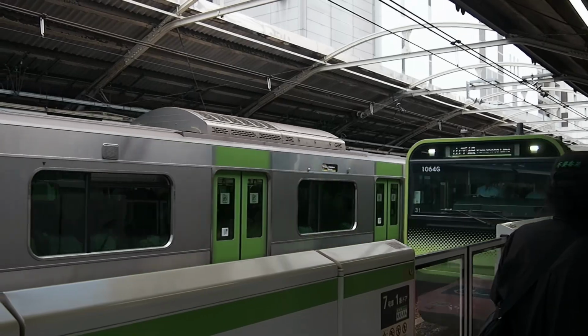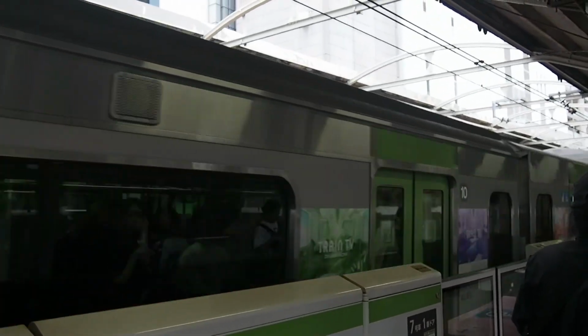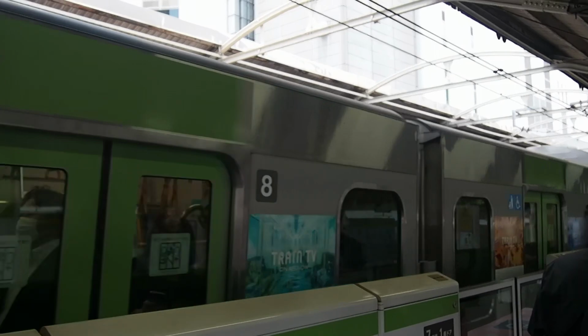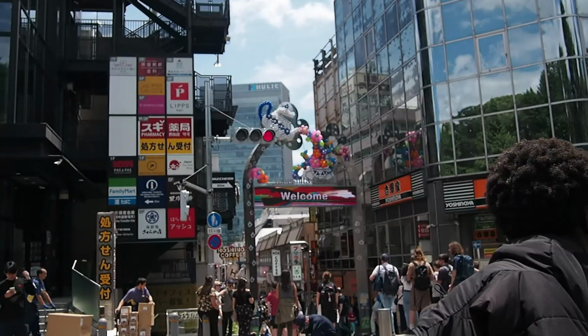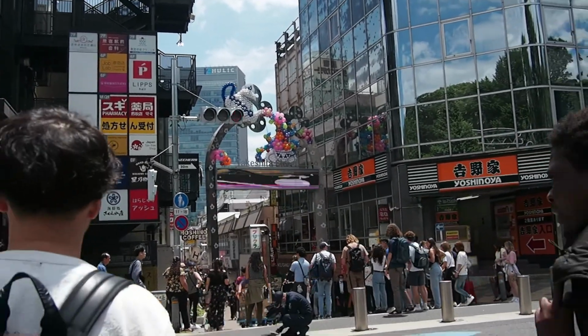Afterwards, it was onwards to Harajuku. I already got the stamp for that station sometime last year, which was why I didn't pass by for its stamp this time. But also, for my destination this day, I had to go through the Takeshita Street exit, which doesn't house a stamp.